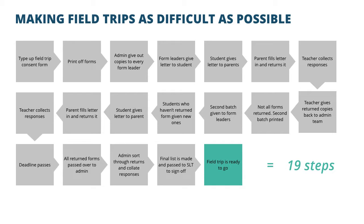Form leaders give the letters to their students, so on, and it's very time consuming. I won't go through all of them, you can read them at your own pace. But finally, by the time it's passed to the SLT to sign off and the field trip's ready to go, you've covered 19 steps in this workflow. And that's just something as simple as getting parental consent for a field trip.